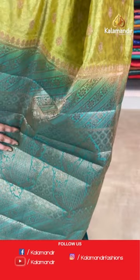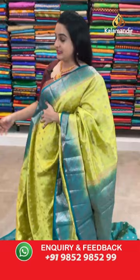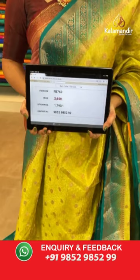antique zari. Patch of weave, contrast brocade blouse along with the border. So I'll just give the pricing and the contact details of this saree. Saree code FB760, actual price 2550 and weaver's price is 1790 rupees.